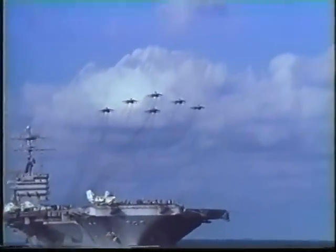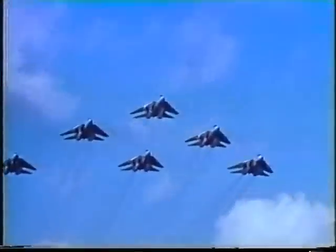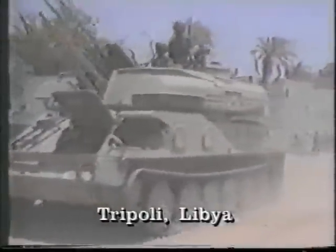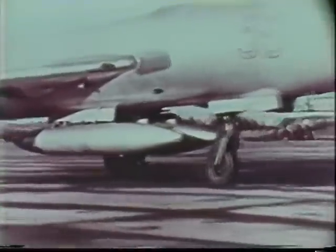The combat-ready F-14 Tomcats were soon to meet their first real challenge. Colonel Muammar el-Qaddafi became dictator of Libya through a military coup. The Soviet Union has supplied his regime with tanks, air defenses, and other military equipment, including combat aircraft.